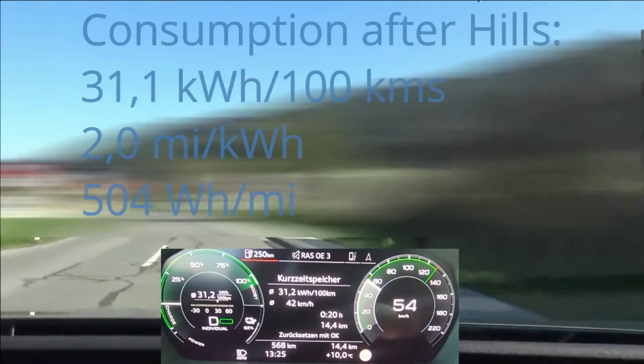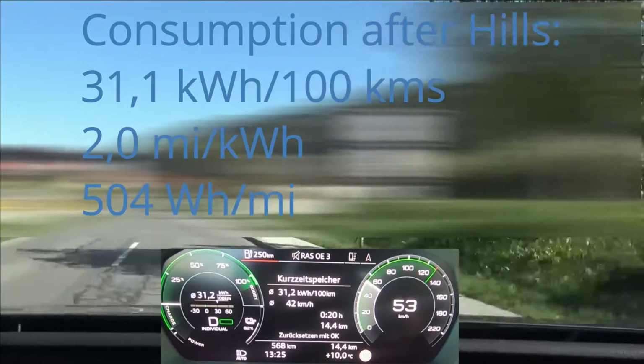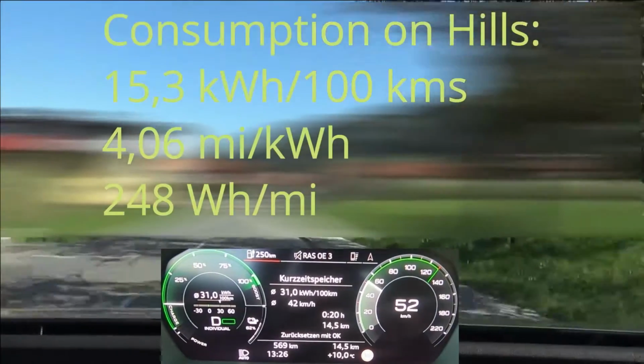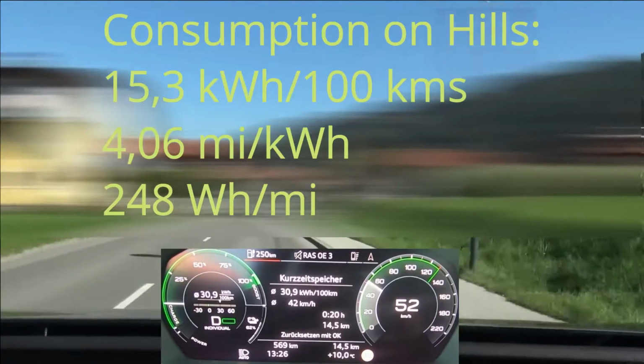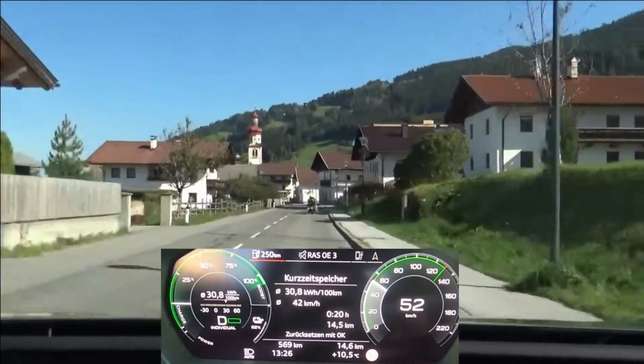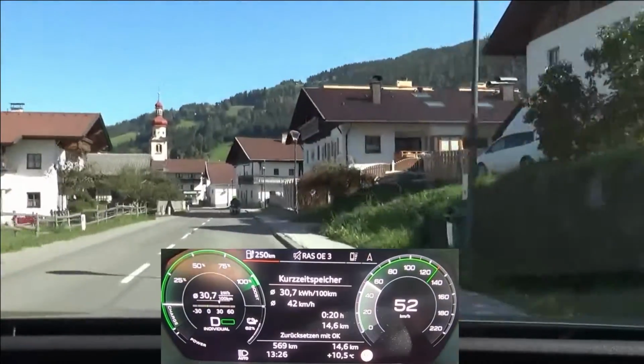Now we are coming to the end of the hills and we see here 31.1 kilowatt hours per 100 kilometers. As expected, it was working really well, making use of the neutral recuperation mode to cruise from one hill to the next. That's how I love EV driving, plus it saves a lot of energy.